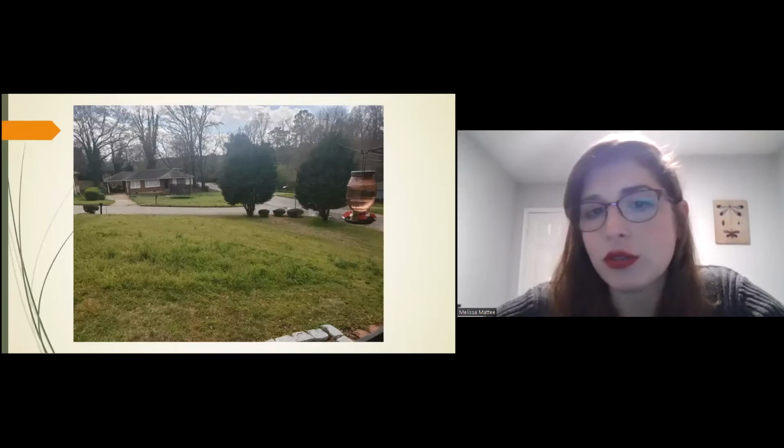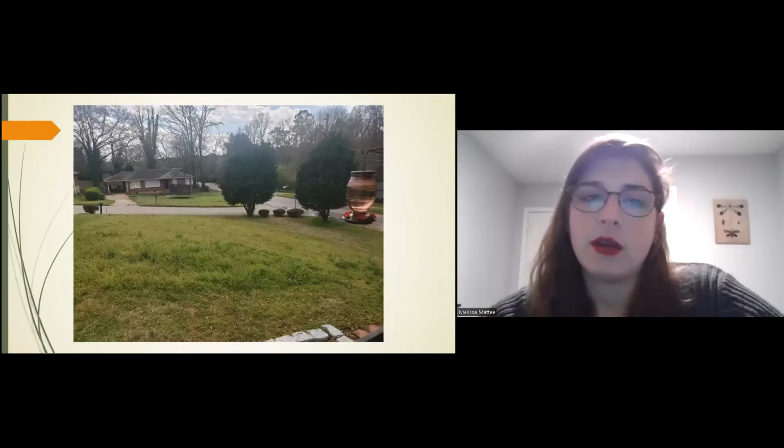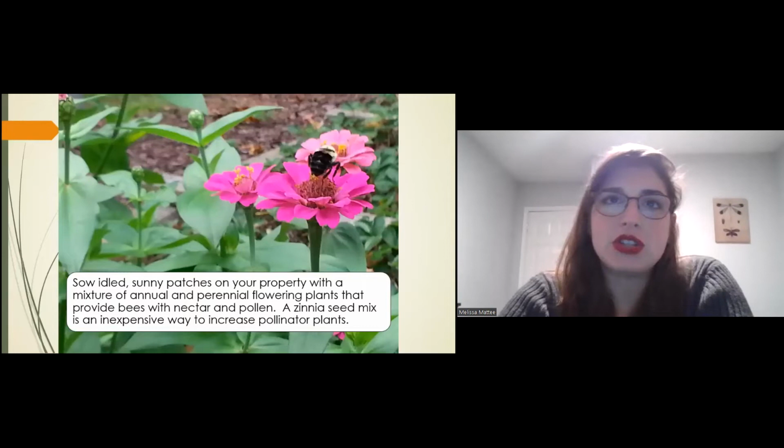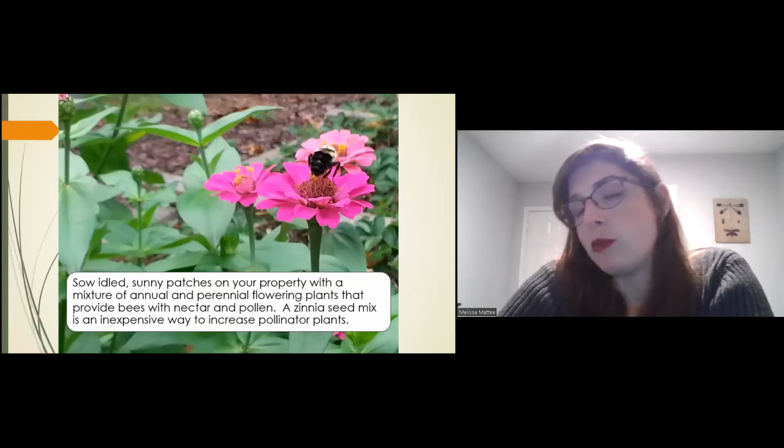But there's other things on our property. The azaleas start to bloom. We've got hellebores, daffodils, tulips, all sorts of other things, zinnia, nasturtium, they're popping up as well. So not a big deal to mow everything down, keep it nice and tidy from then on. If you have another idled sunny patch where maybe you don't want native asters, or you can't find native asters, or you want something without as fine and overgrown a texture, a mixture of annual and perennial flowering plants is great.